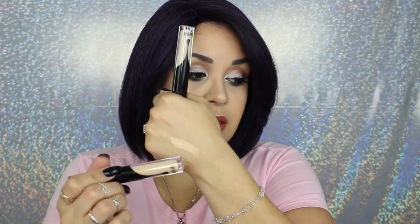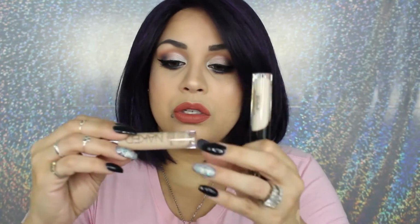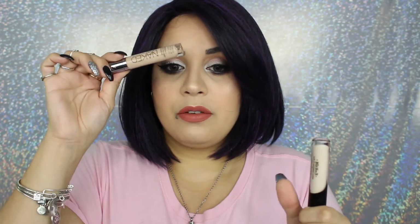This is a very neutral shade, which is perfect for my yellow tone skin because it kind of neutralizes the under eye, and it helps with the dark circles, in my opinion, for myself. It actually looks lighter in the tube than it does in real life. So this was perfect. This was very similar to my Urban Decay Naked Skin Light Neutral Concealer. So if you use the light neutral shade from Urban Decay, the L11 shade is actually very similar. I'll swatch it for you guys.